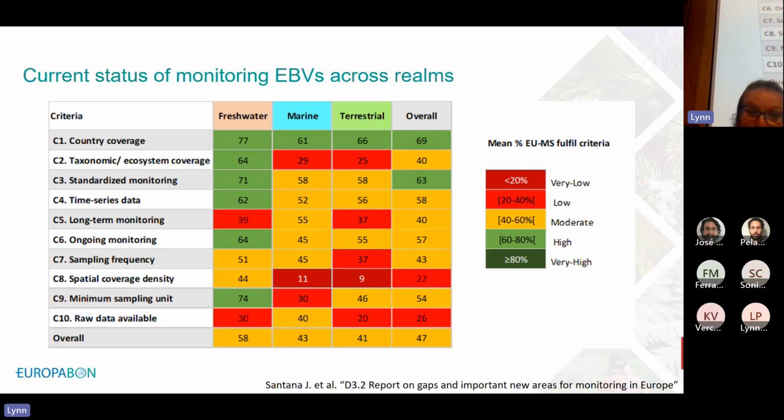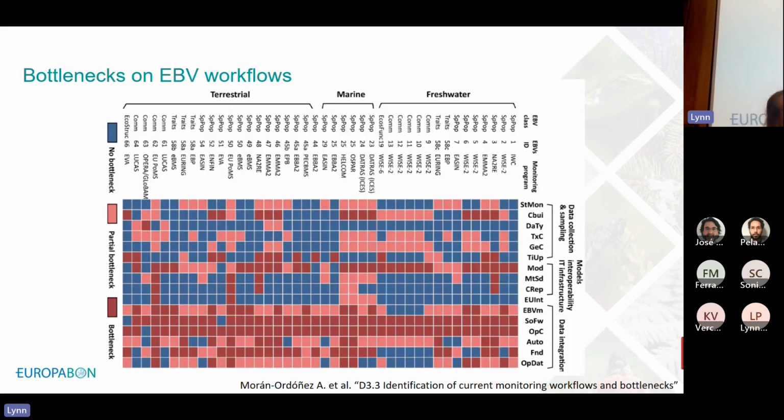We try to go further and also look at all the bottlenecks and workflows. I'm not going to specify which of these categories, but as you see, there is, again, a lot of red. And very interesting, there is quite a lot of red in data integration. And I think that here we can, again, merge what ENETWILD is finding and what we are finding. We have a problem of data integration and data standardization.